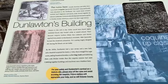This is the outside of the building. And this gives more of the history. They said Dunlawton came from the blending of two names, Dun and Lawden. And they gave this spot its familiar label in the 1830s.